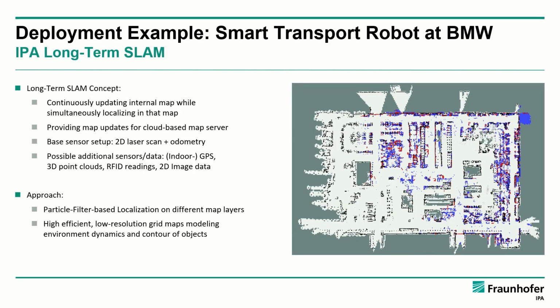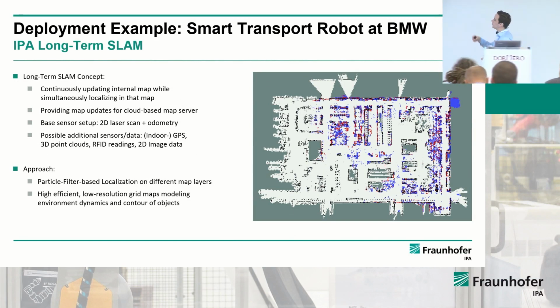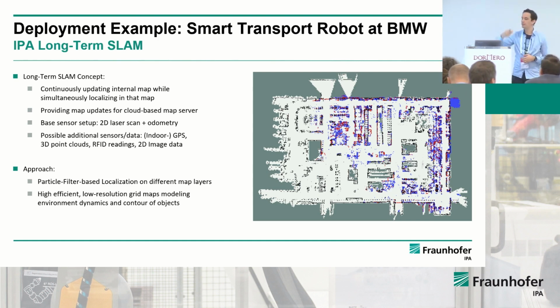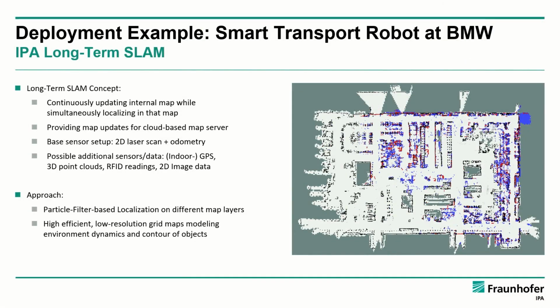Okay, what we do in terms of the localization is we have a long-term SLAM concept, meaning we are continuously mapping the environment and have different layers to distinguish between parts of the environment that are reliably stable or static and dynamic parts of the environment. This is a multi-robot setup, and each of the robots maps its environment, and we also share that information. So we send these maps to the cloud so that every other robot can benefit from newly detected changes in the environment. It's providing map updates for the cloud server.